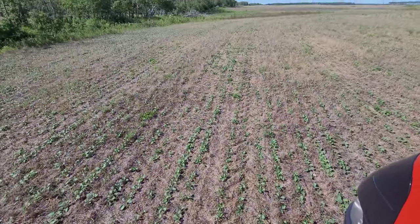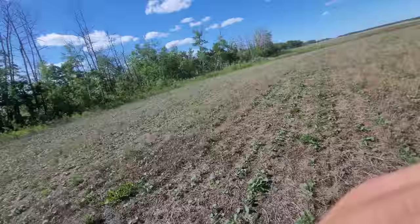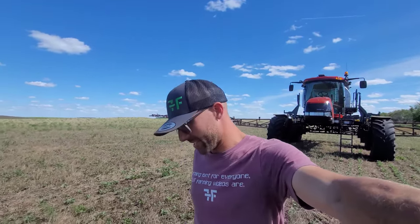Beautiful day today. Finally, the first day with no wind. Been spraying in 30-kilometer winds. Finally, we got a day with no wind and only had one tank left to put out. So that's just kind of how it rolls.